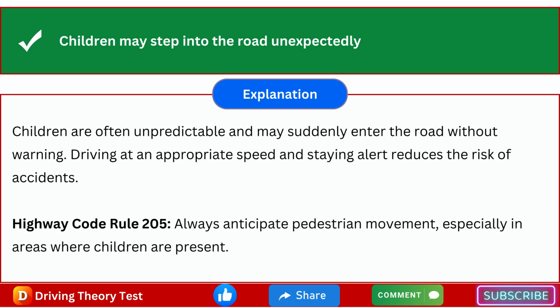The correct answer is, children may step into the road unexpectedly. Explanation: children are often unpredictable and may suddenly enter the road without warning. Driving at an appropriate speed and staying alert reduces the risk of accidents. Highway Code Rule 205. Always anticipate pedestrian movement, especially in areas where children are present.